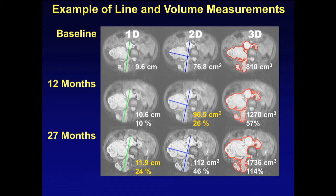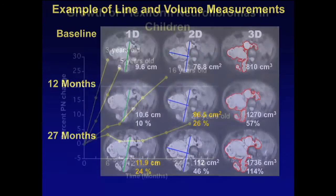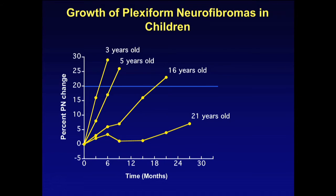compared to when we just do a one-line measurement or two-line measurement, which is what we do mostly for clinical trials in cancer patients. So we can detect in this case that a tumor has grown by almost 60% in volume at a year, as compared to 10% if you do a one-line, or 26% if you use a two-line measurement. The other thing that using this method over time has helped us to understand is how these tumors grow.